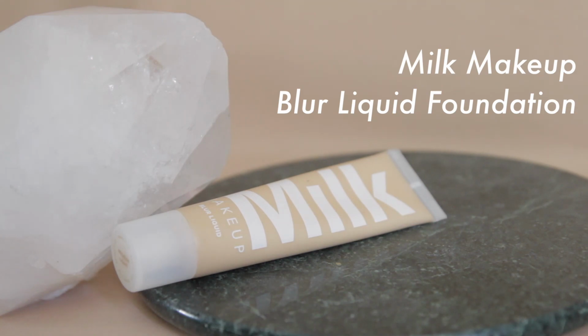And for the foundation, I'm using the Milk Makeup Blur Liquid, and my shade is medium light. Shake it up a little bit, and I'm gonna apply, not a lot, just a tiny bit on the side of my face. Blend it out with my fingers.